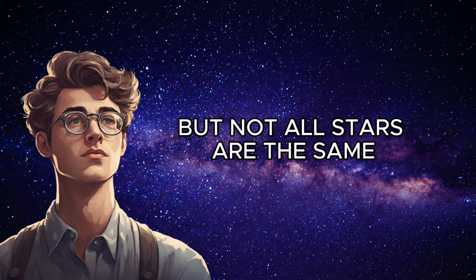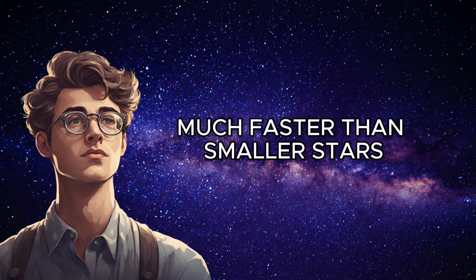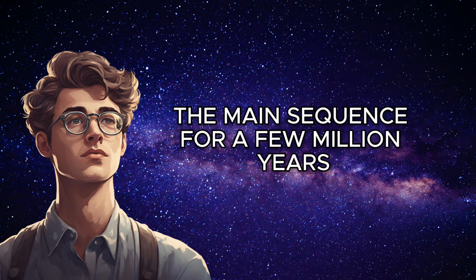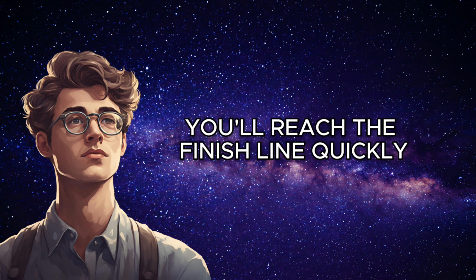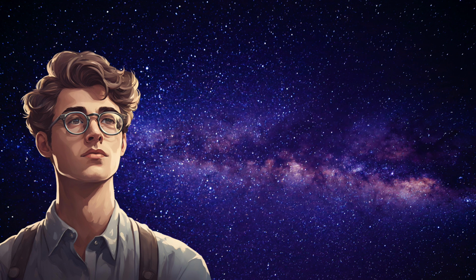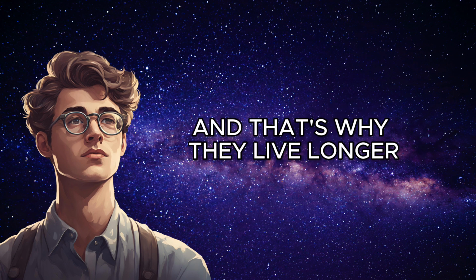But not all stars are the same. Bigger stars burn through their fuel much faster than smaller stars. So, while a giant star might only stay in the main sequence for a few million years, smaller stars like our Sun can remain in this phase for around 10 billion years. It's like running a race. If you sprint fast, you'll reach the finish line quickly, but if you pace yourself, you'll last longer. Smaller stars tend to pace themselves, and that's why they live longer.